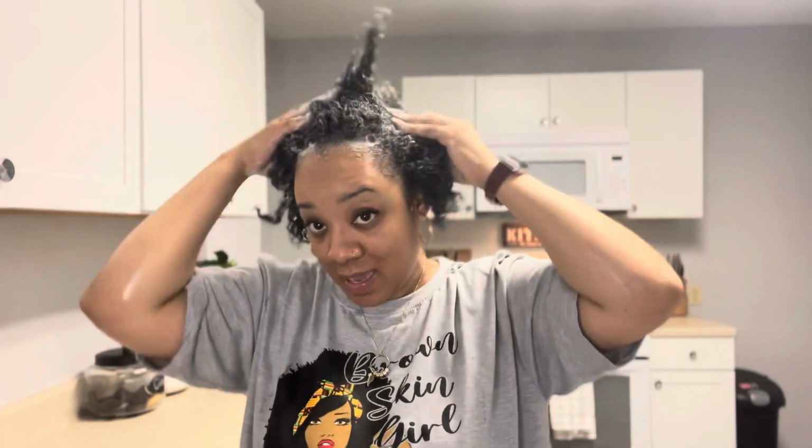So we're going to go ahead and continue massaging it, and I'm going to go ahead and rinse this bad boy out. I do have this little massaging thing that I was using, but I really just love using my hands more to get all up in there, get all up in that scalp. Yes, y'all. Look at that. With that little bit of shampoo I used and the extra I just showed y'all, it's perfect.